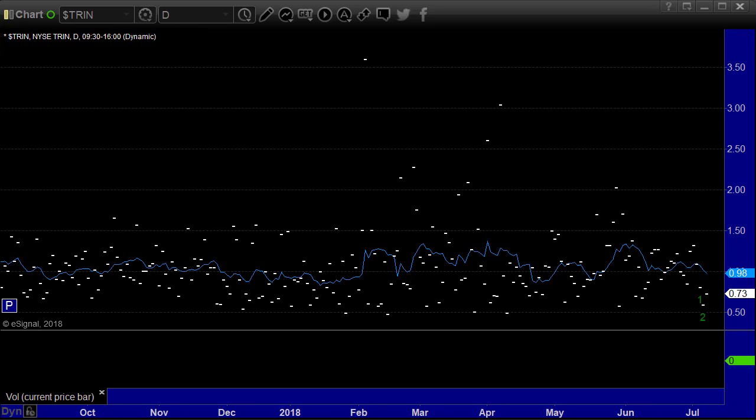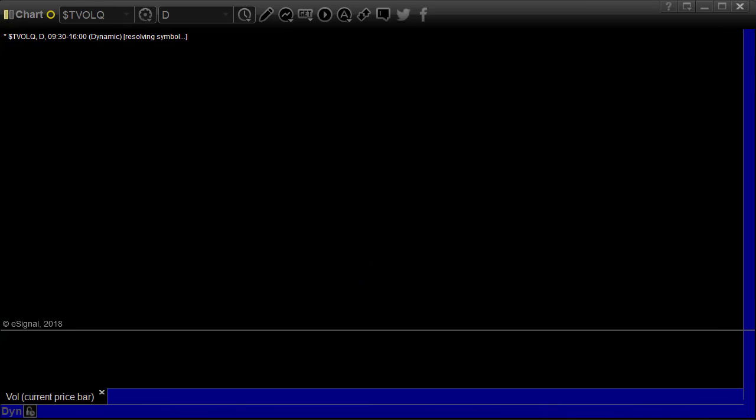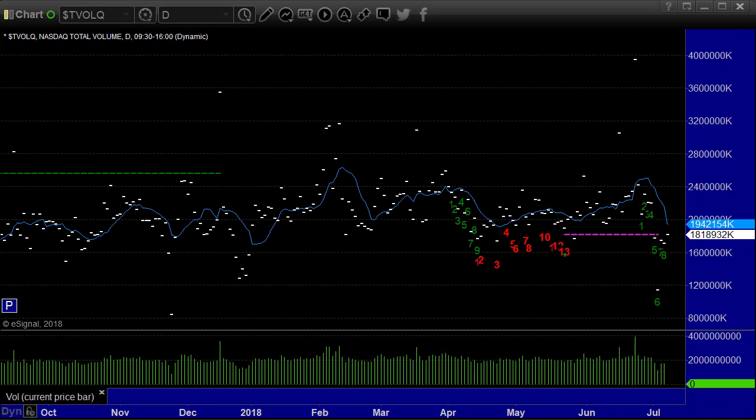Trend closes at 0.73, puts the 10-day moving average at 0.98. Got a couple of bigger numbers that'll be dropping off there soon, so we'll keep an eye on that moving average for the signal. NASDAQ volume only 1.8 billion. You can see we're better than all of last week, which was that holiday infested week, but it's not much better. So we're still in summer at this point.